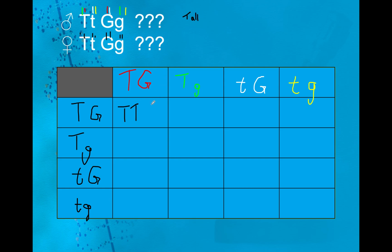And now, mix the G's. Capital G, capital G. That's tall and green. Both the dominant traits, right? Since they're both dominant, we're crossing heterozygotes, so you should be predicting that we should see a lot of these, and we are going to. But we're just going to put a tally mark there to keep track of how many tall greens we've had. So that's tall and green.